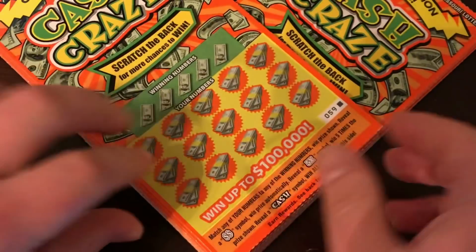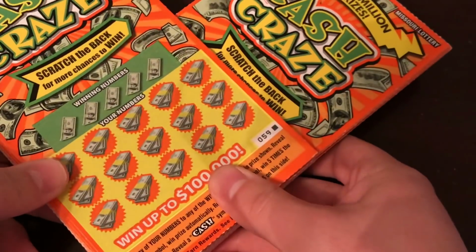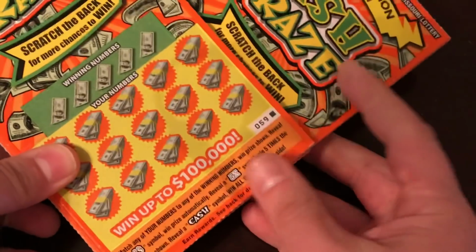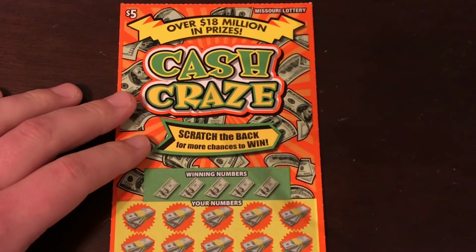I have these separated into 6 videos, guys. So, 6 sections. That way you guys don't get extremely bored with this. We are going to start 59 down. And let me bring these over here. So, ticket number 59. This is the new Cash Craze ticket from the Missouri Lottery.